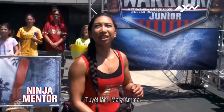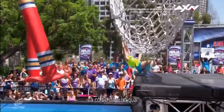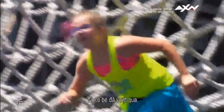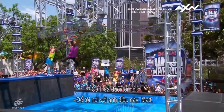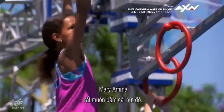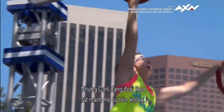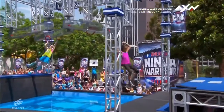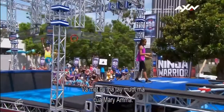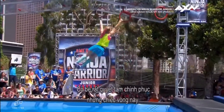Nice, Mariama. Yeah, Carly's taking a second swing through. And there it is. Carly now finding her pace. Okay, Matt, I'll tell you what, Mariama's got that puzzle on her mind. She's looking fierce. But Carly's trying to gain some ground, or air rather. And a smooth dismount by Mariama. Good cover, girl. She is determined to conquer these rings.